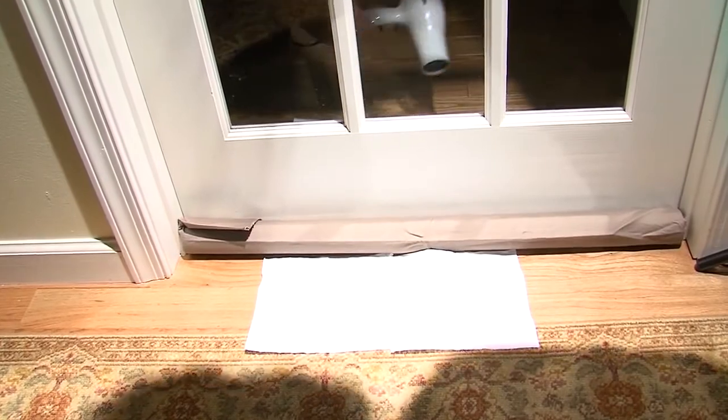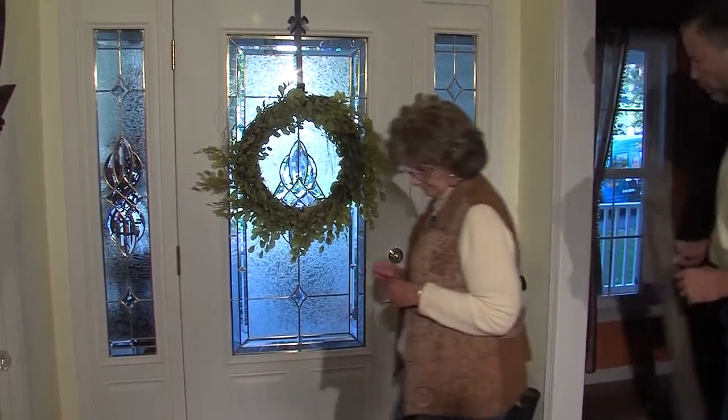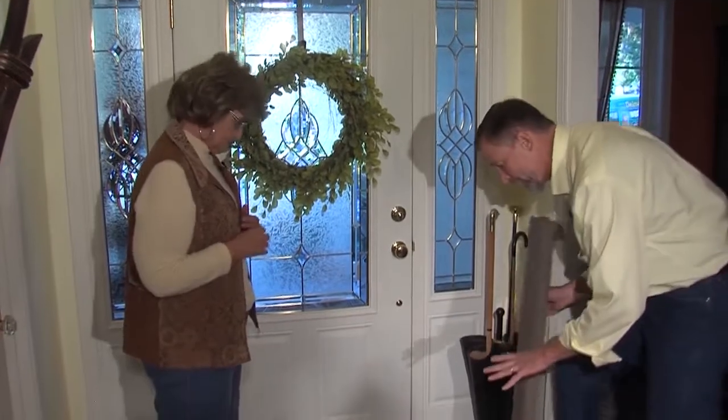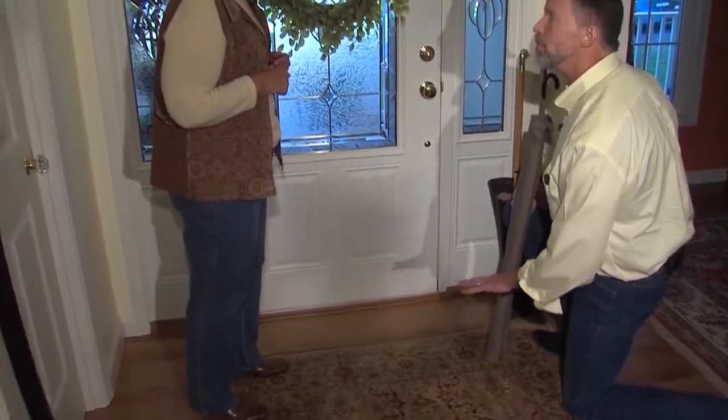Wow, it doesn't move. Okay, so Ginger and I are here at the front door, and we've already tried it to see how the gap works out. And the front door is really tightly sealed, and that's great. But we want to see how well this thing is going to slide because Ginger has got a carpet here at the front door, and you were a little concerned about having to move the carpet.